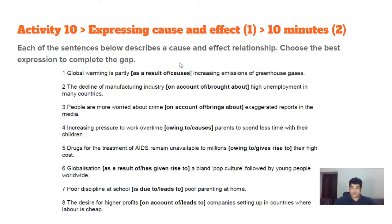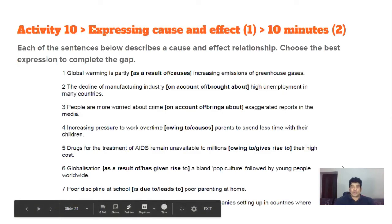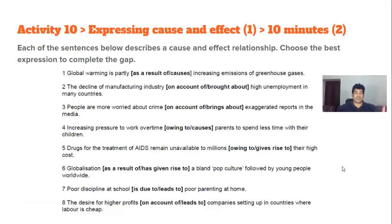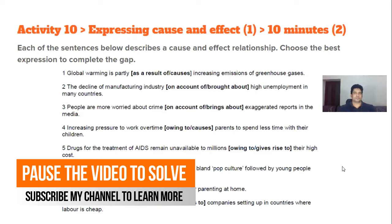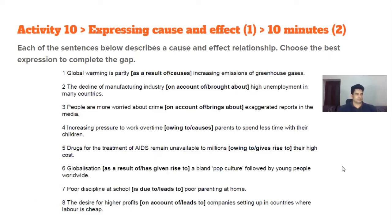For example, this is actually the question for you. You have to spend nearly 10 minutes. You can spend less than 10 minutes, and you have to train your brain to spend less time. And if you spend more time, you have to work on it again. So pause this video, write in your notebook, and then resume my video and I'll give you the answers here. Now, have you done that?